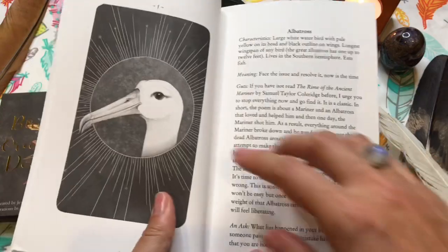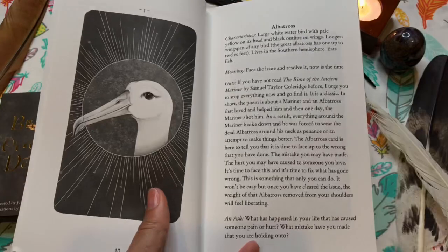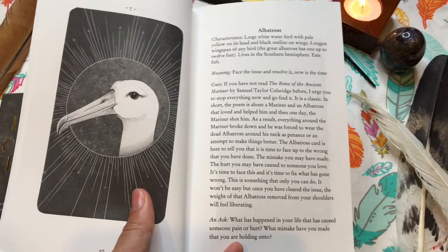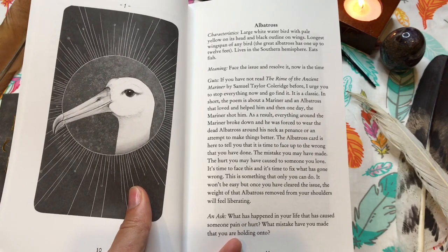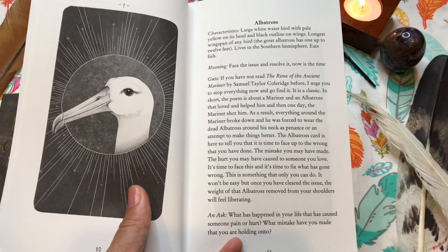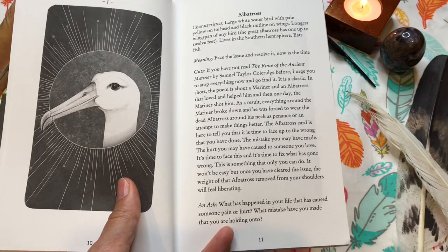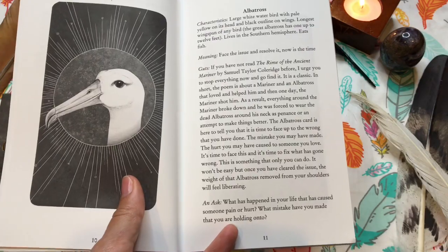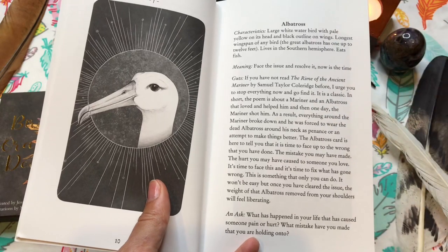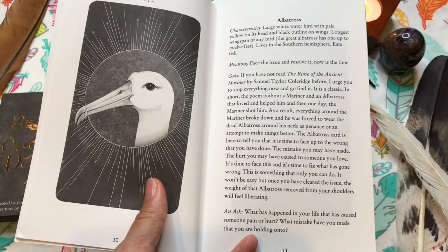So you'll notice this is the picture of the cards, and this is in black and white, but there aren't any keywords. So it doesn't tell you the type of bird, and it doesn't tell you anything to go off of. What I think is interesting is that, off the top of my head, I can't look at every bird in the deck and know exactly what type of bird that is. So it is kind of fun to use this, for me personally, as a one card draw. I'll find out, okay, this is an albatross, and it gives you some characteristics. It gives you what the meaning could be, the guts of the card.